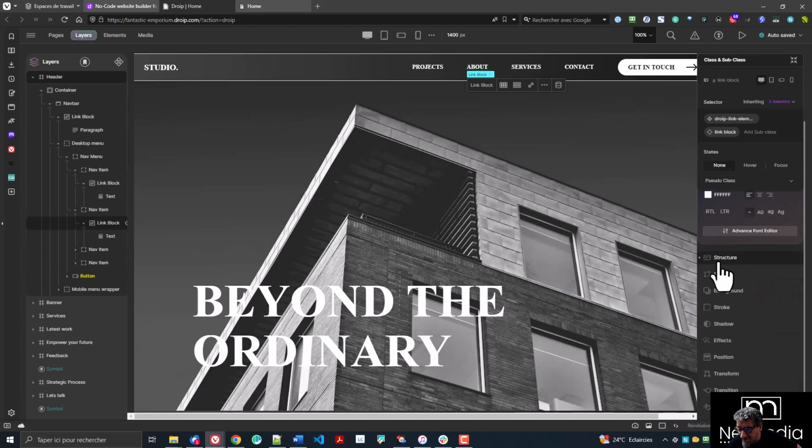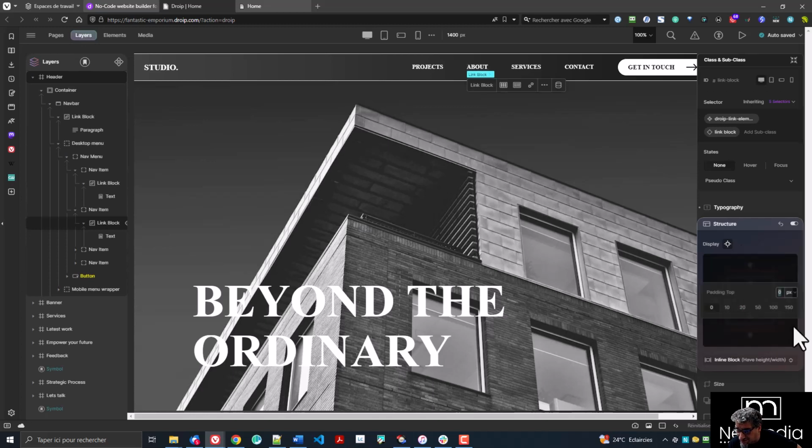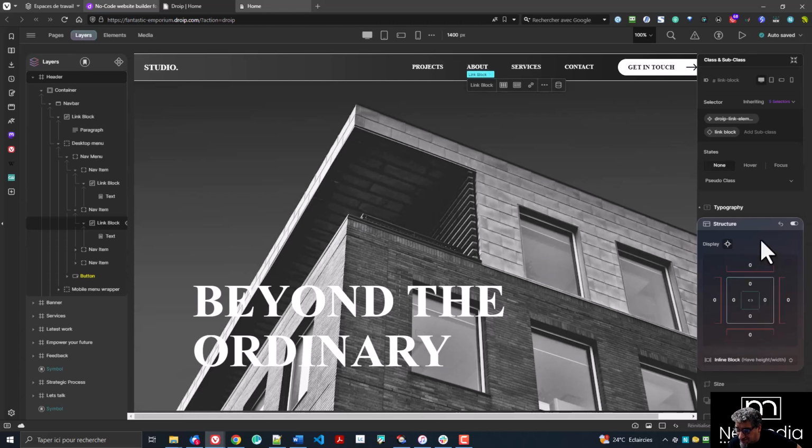I don't know. All right, I see my little dot here, so it shows me that there's something in the structure, a little bit like Bricks, probably other builders. I think Breakdance does that as well. So that's supposed to mean that I have something set here, but it's zero. So I don't know if zero is the default or we have set manually zero.